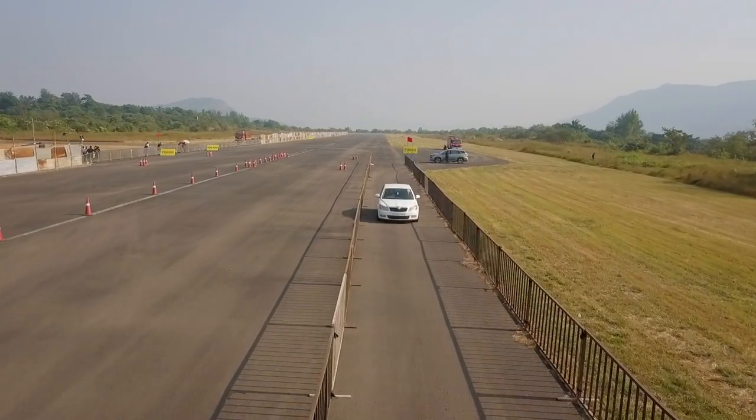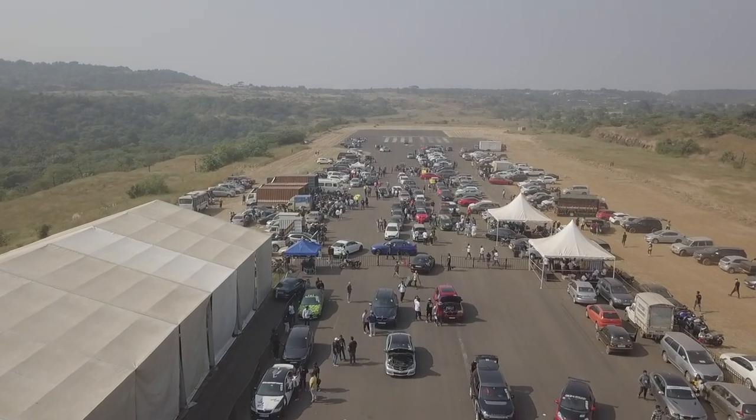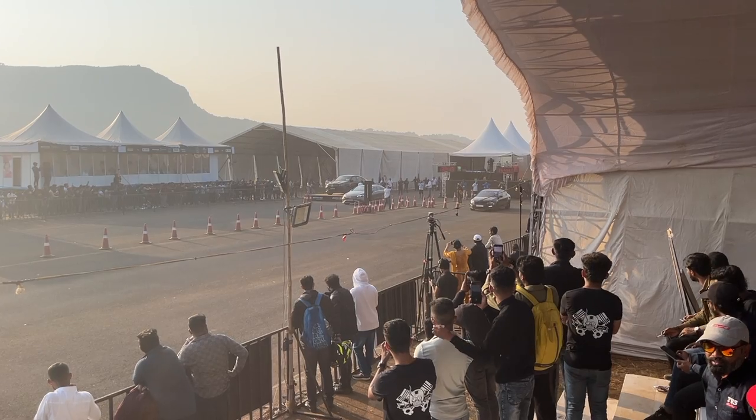Promising runs in the super competitive category, we were waiting for the final results to come out. So till then, sit back and check out some of our favorite cars run by our fellow competitors.